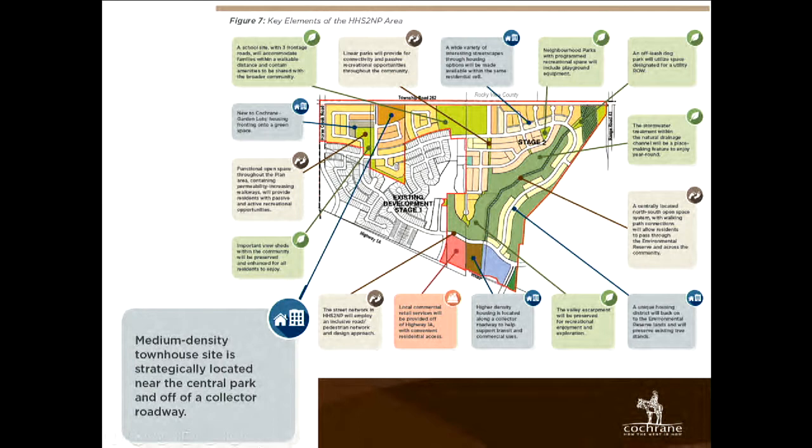So this map is taken from the 2016 neighborhood plan. It is the key elements of the neighborhood plan. And specifically, I just wanted to note the brown parcel there and what the neighborhood plan had to say about it specifically. It identified that northern RM parcel as a medium density townhouse site that is strategically located near the Central Park and off of a collector roadway.